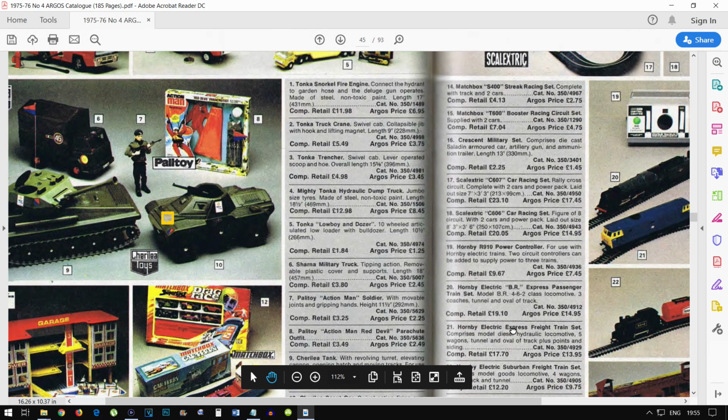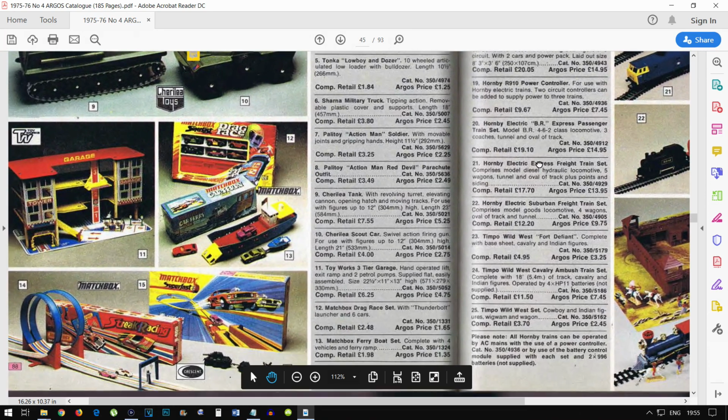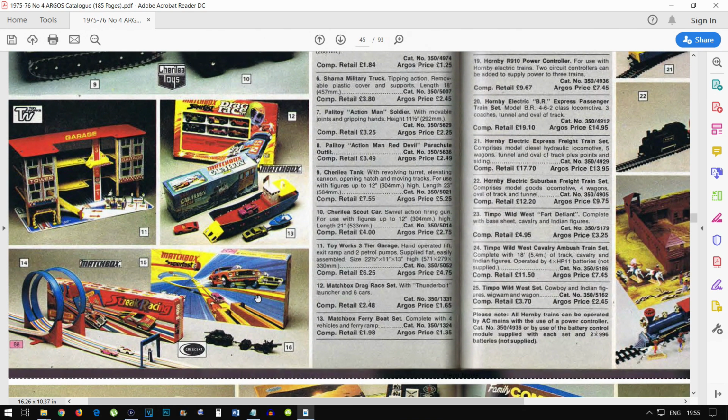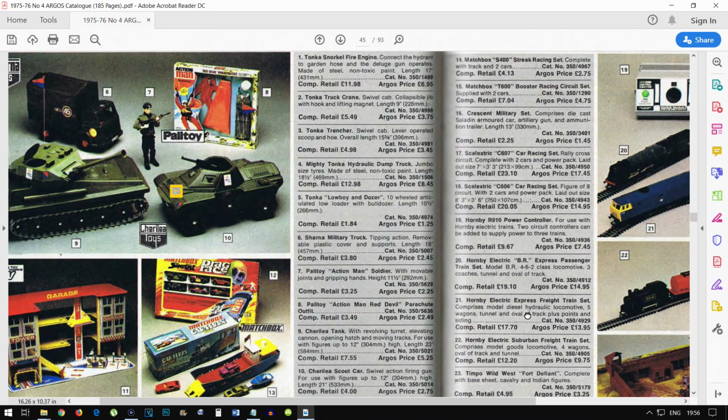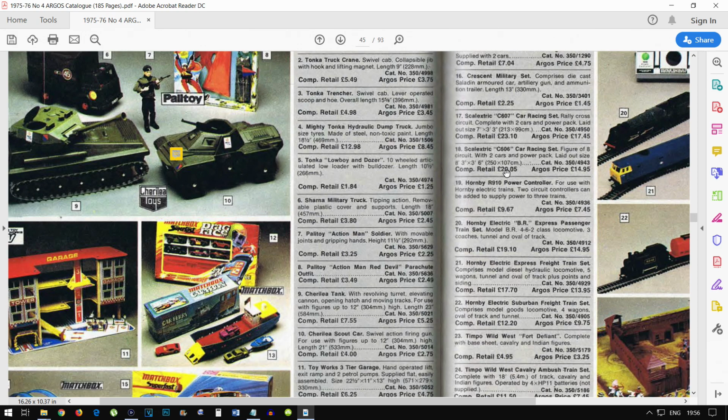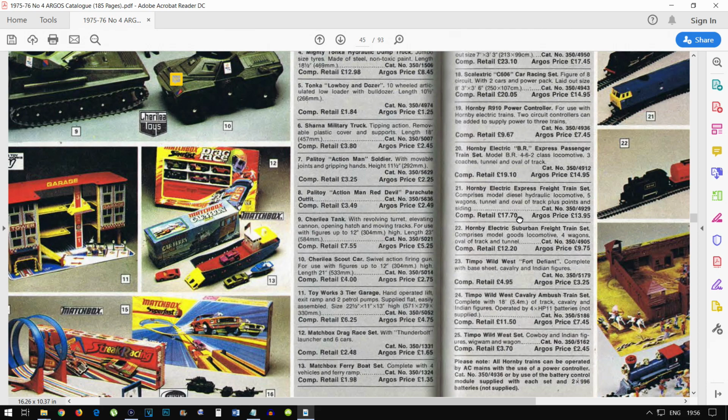What are we looking for, the other one? Let's just scroll up. Streak racing set is £2.75, and the booster racing circuit, which I'm assuming must be that one. I didn't even see what the price was. I did see it and then I lost it. £4.75. It's up here in case you're wondering where you can locate that. Prices are mental, aren't they, back in these days? Absolutely mad.